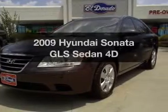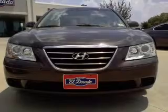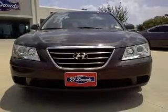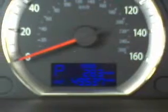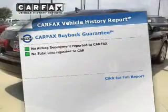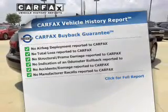Imagine yourself in this 2009 Hyundai Sonata. This is the set of wheels you've been looking for, with a reliable engine that responds smoothly to its automatic transmission. Premium wheels lend a distinctive appearance. This vehicle comes with a Carfax report, which reduces your buying risk by providing the vehicle's history before you purchase.